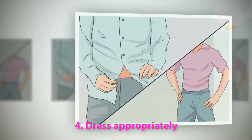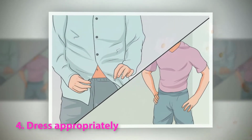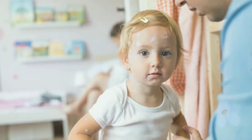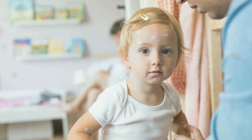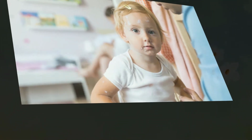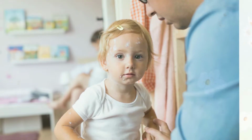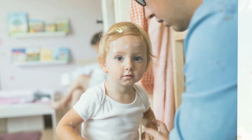4. Dress appropriately. The skin will be sweaty and irritated during the chickenpox. To avoid skin irritation, don't wear tight-fitting clothing. Choose looser, cotton-based clothes that keep the body at a comfortable temperature and that will move softly against the skin. These are best to prevent discomfort. Don't wear harsh fabrics such as denim and wool.